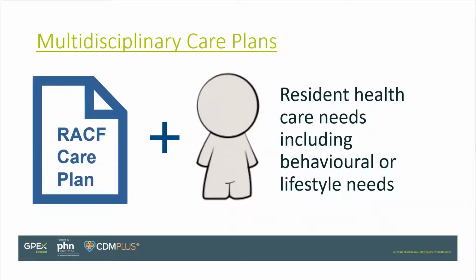Okay, so to access the allied health pathways, the GP, or other medical practitioner, will need to complete that contribution to the existing plan that the residential aged care facility has prepared, and the residents' health needs include behavioural or lifestyle needs as well. So the plan needs to be multidisciplinary, it's not meant to be for just simple care. It means that the residents have a chronic medical condition and they also have complex care needs, which requires ongoing care from a multidisciplinary team. So it's similar to what we have in primary care under the 721. They actually need the GP and 2 other providers.